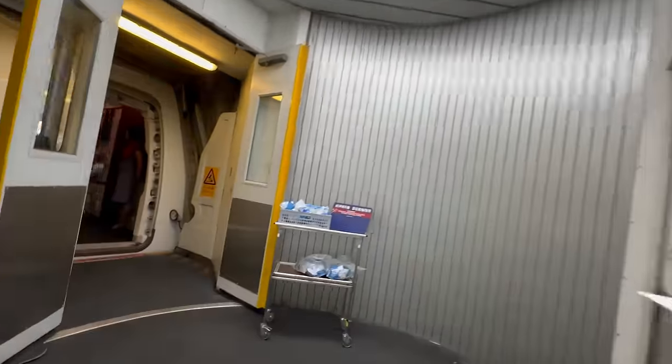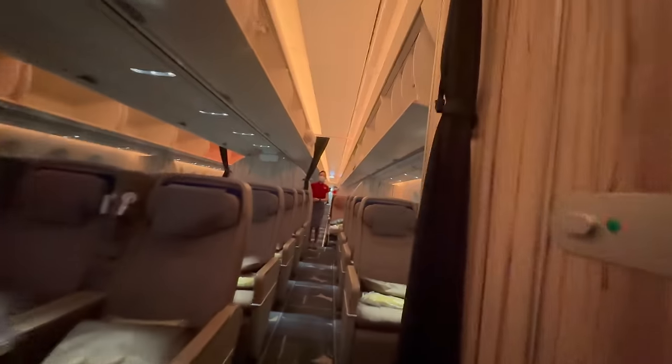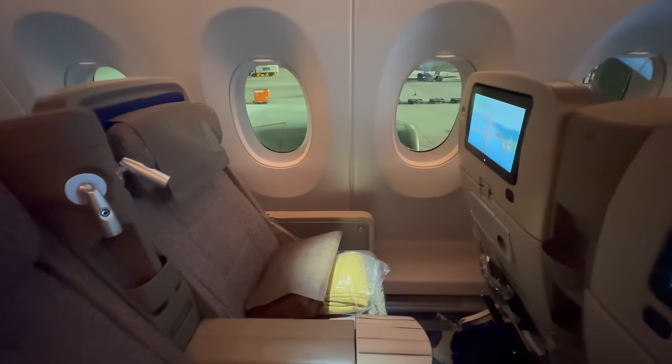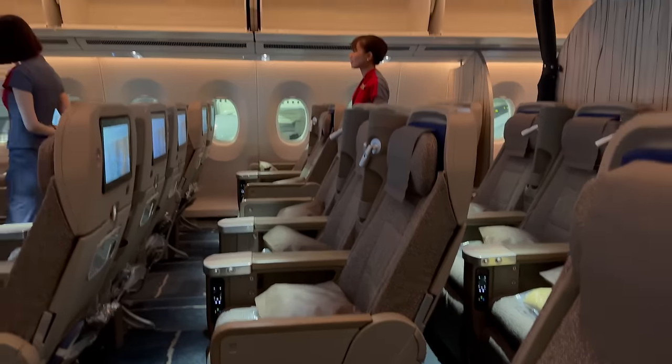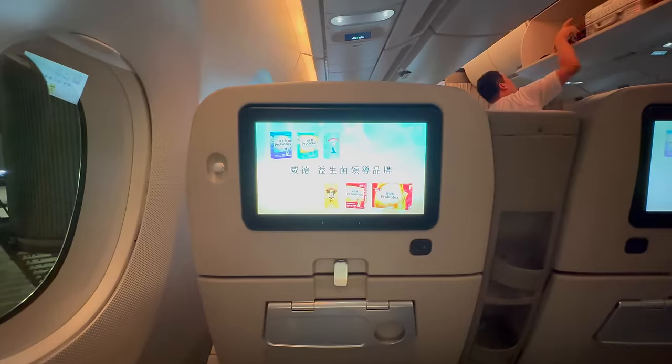Here are headphones for economy. You won't need them in premium economy. Welcome on board China Airlines Premium Economy. Here's our seat tonight, 33A. Premium Economy is laid out in a 2-3-2 configuration, so two fewer seats compared to Economy per row.